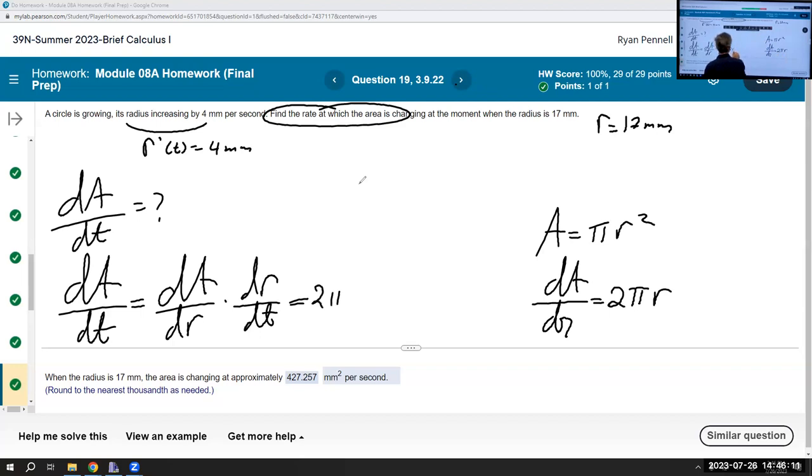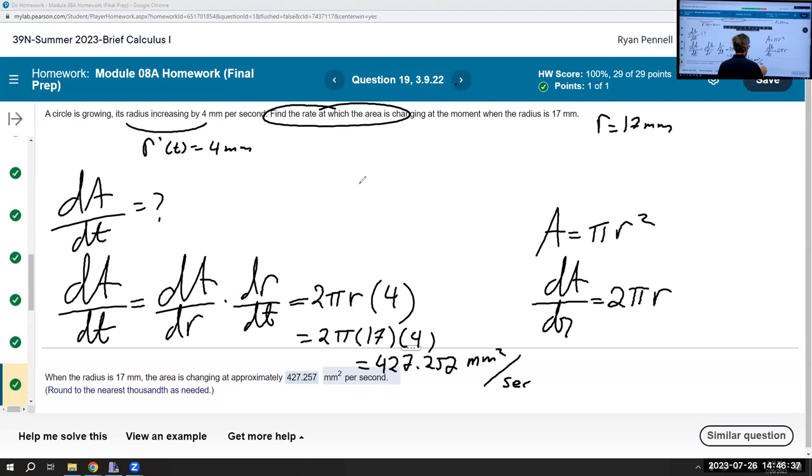So we have 2 pi r times dr/dt. We're told that's 4. So that's 2 pi times, for my number, 17 times 4. And I did use the pi button in my calculator to round correctly. If I remember correctly, when I just used 3.14, it wasn't accurate enough as far as the homework goes. So watch out for that.